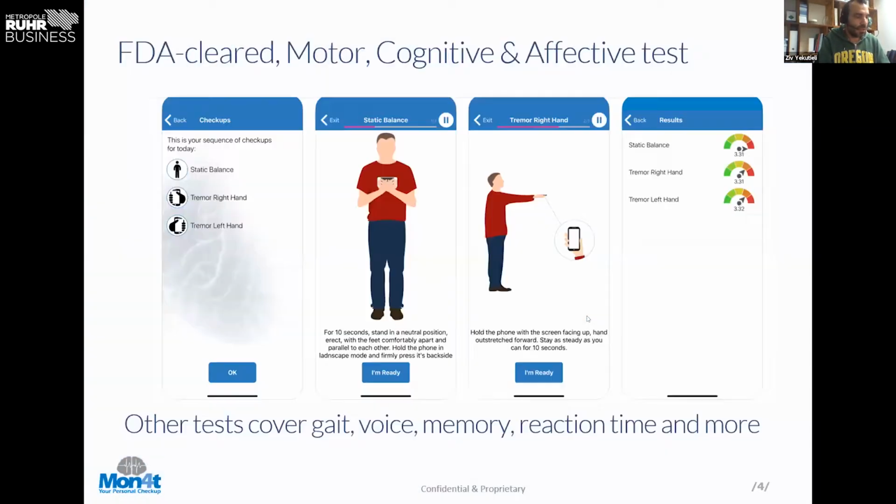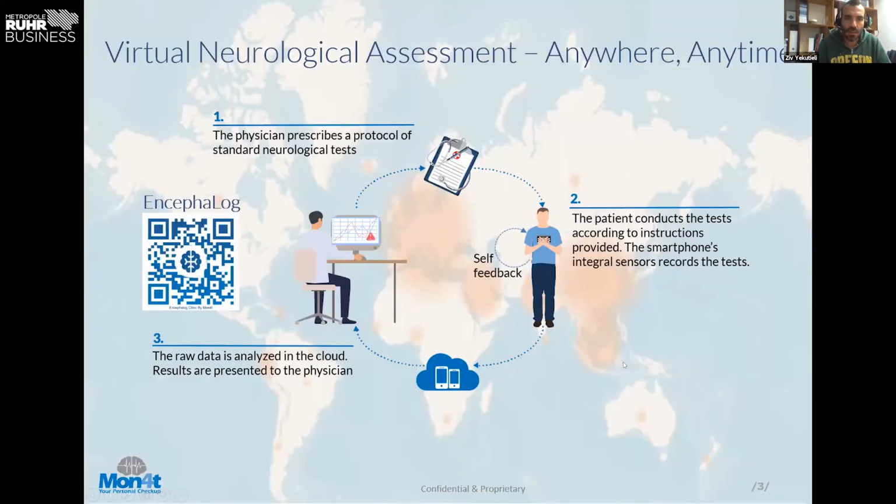This is how we do it. We have first a physician who is setting a prescription for the patient that includes the test protocol that is needed, and reminders for when to conduct the tests. The patient opens a link and downloads a very simple app. The app conducts the tests, as I'm going to show in a minute, based on the protocol that the physician has asked for. There's self-feedback for the patient, and then all the data goes through the cloud where we analyze it and provide the physicians with the results as if the patient was monitored in a dedicated lab. And it's as simple as downloading the app.